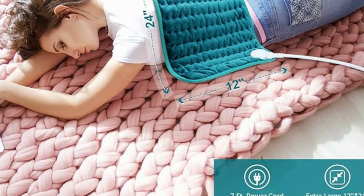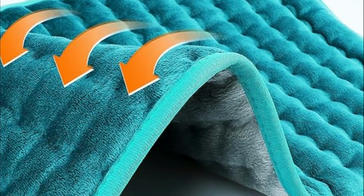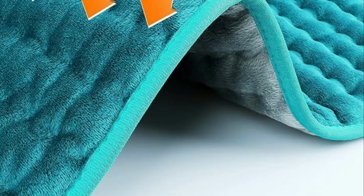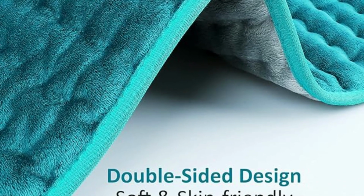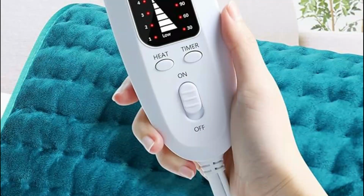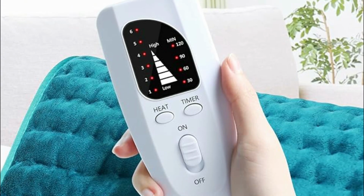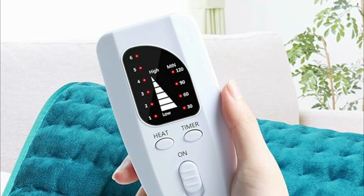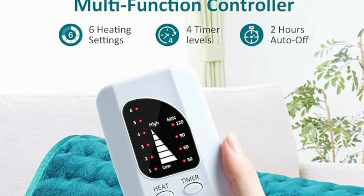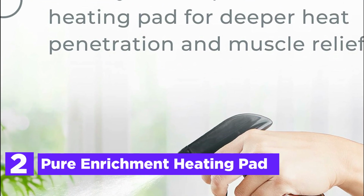Effortlessly adjust heat levels with 6 options and utilize 4 timer settings, including a 2-hour auto-off function, for energy conservation and burn prevention. Indulge in soothing warmth, confidently knowing your safety is paramount. The skin-friendly, plush material enhances heat retention, while the machine-washable design promotes convenience. Tailor your therapy with the option of dry or moist heat by lightly misting the pad's surface. Unwind in ultimate comfort with the included 7-foot extra-long power cord. Number 2 on our list, Pure Enrichment Heating Pad.